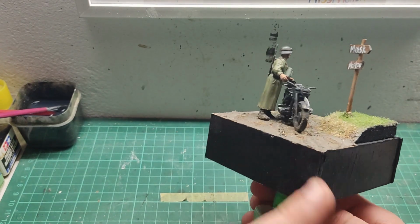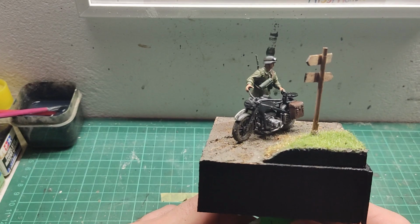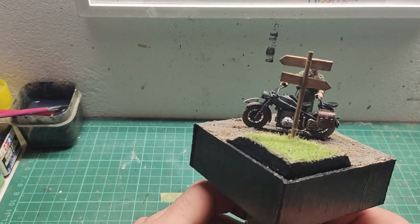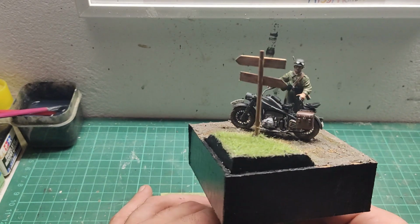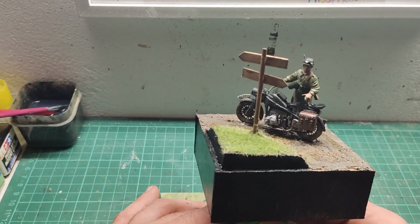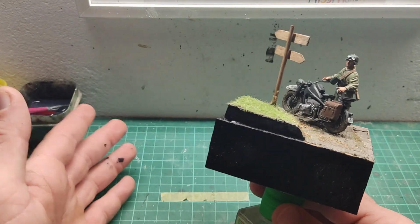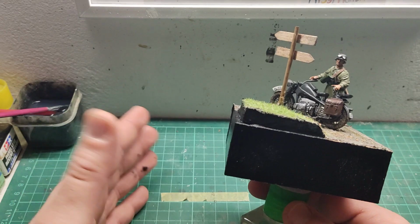And that's how our wheeled vehicles under military use group build project is looking at its final stage, of course, and I will take some close-ups. So you guys, if you want to see them, stick along until the very end.